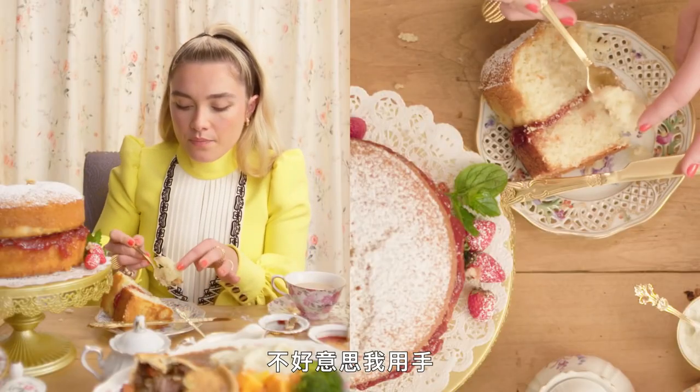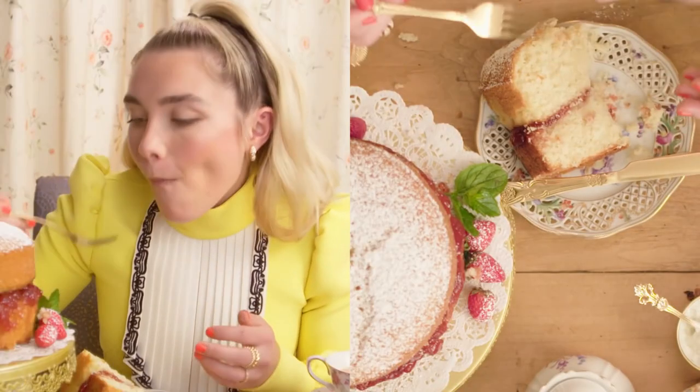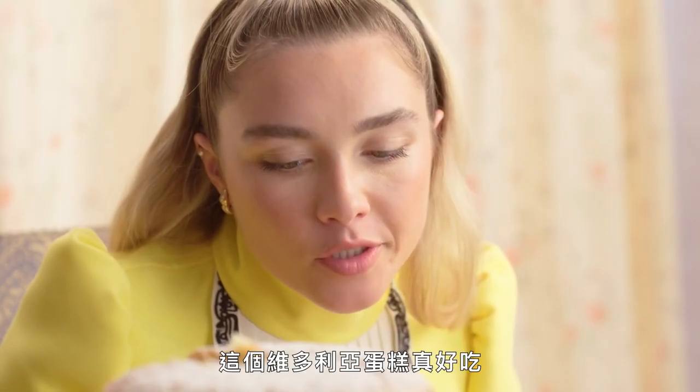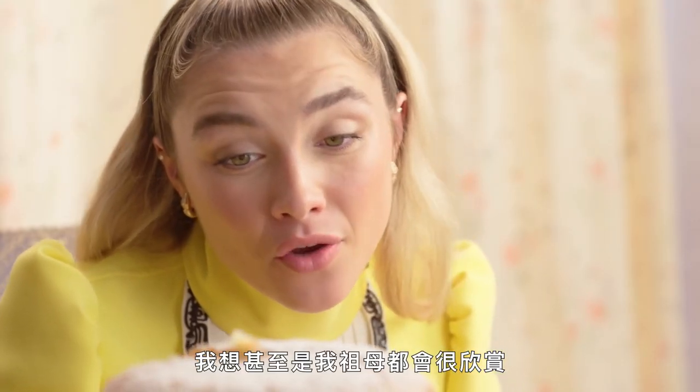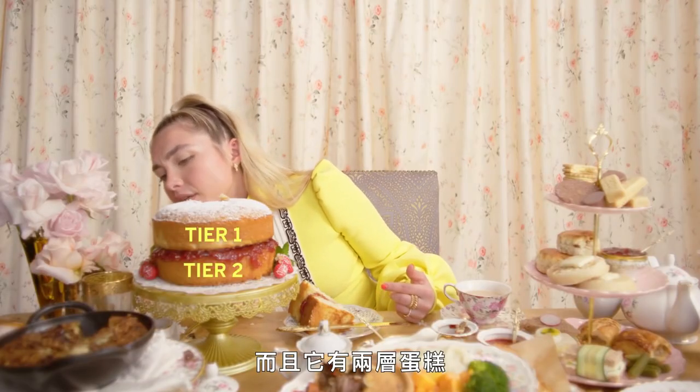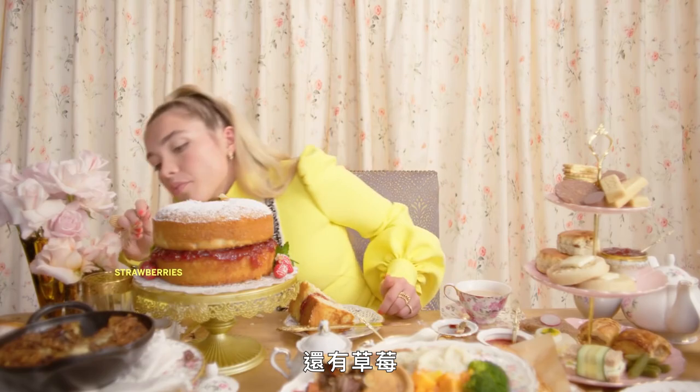It's so crumbly. Hang on. Excuse my fingers. That's a good Victoria sponge. I think even my gran would be impressed. And it's got two really big tiers and strawberries.